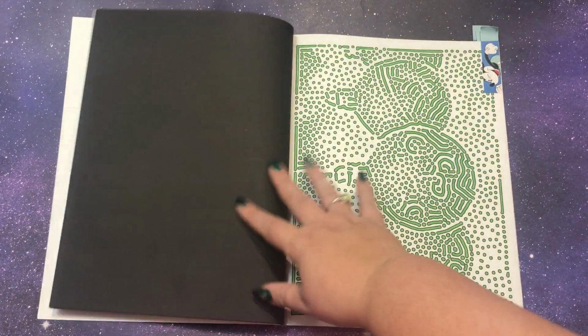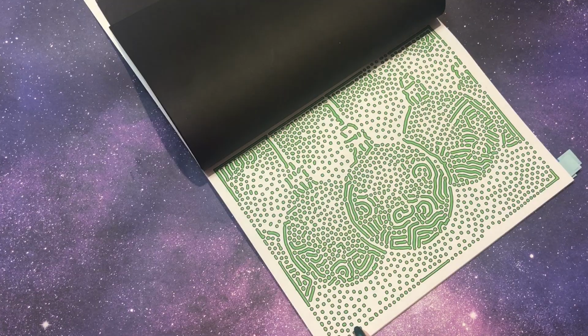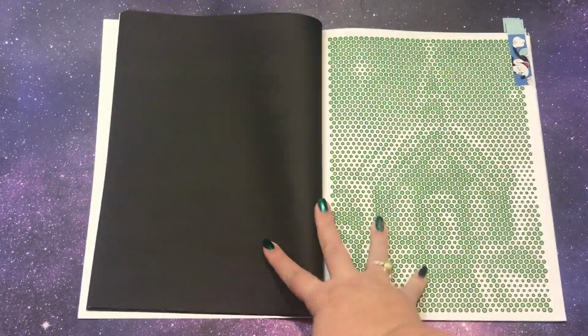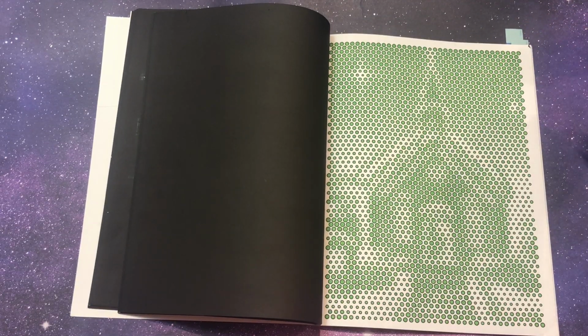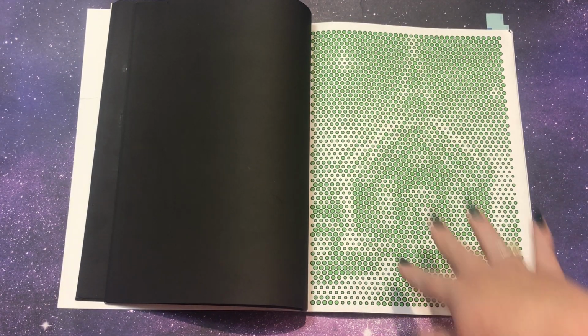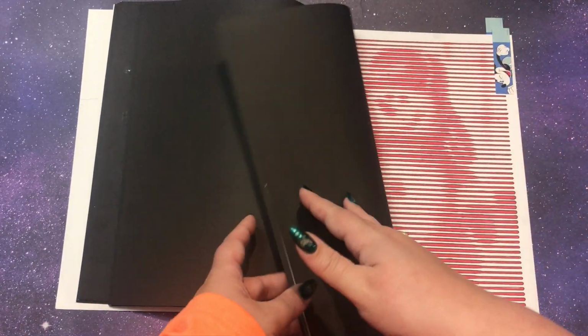So there's a bell. And here are some ornaments. I used my Arteza Everblends for these, and all of the Everblends I used, all three, were from the Arteza Advent Calendar, which you will also see me opening in that Advent video. This is like a steeple. This one's harder to see in real life, but it's looking good here.